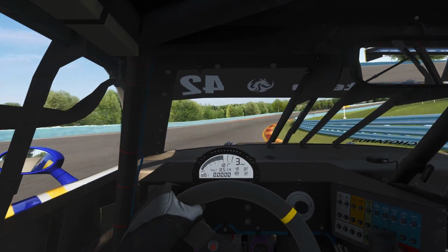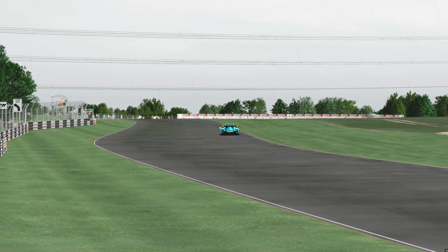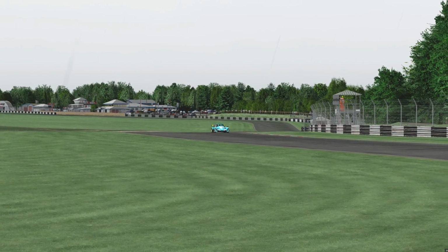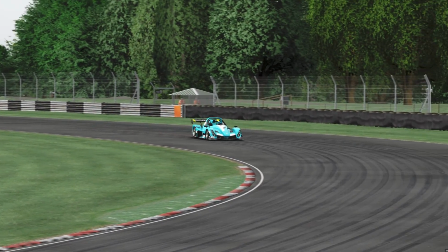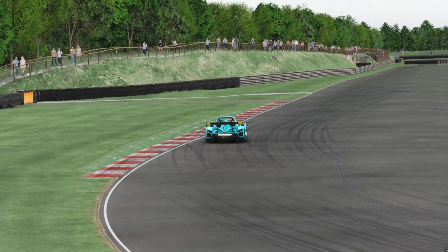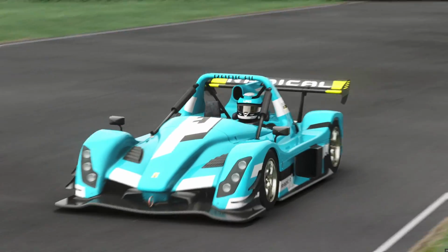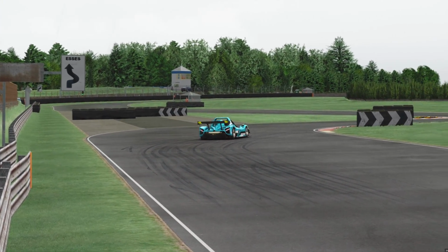Number 10, I have the URD Radical SR10 XXR. One of the main reasons I put this on the list is this is an actually licensed car, and as far as I know, URD did actually get some simulation data and things like that from Radical to make this car. So in theory, it is pretty damn realistic.